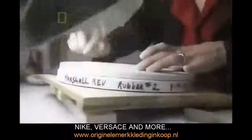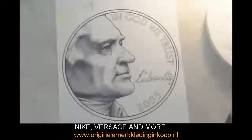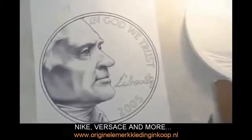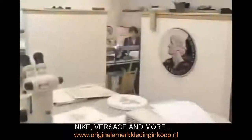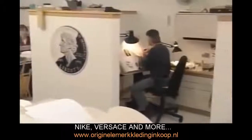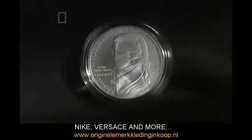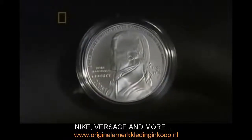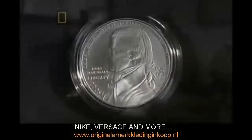There are 8 major steps in the minting process. It begins with the design. Whenever Congress authorizes a new coin or metal, the Mint's sculptor engravers sketch out their ideas. It's a contest. Whoever comes up with the best design wins. The prize? Having their artwork displayed on a U.S. coin means it's seen by hundreds of millions of people every day, a number that puts the Mona Lisa to shame.